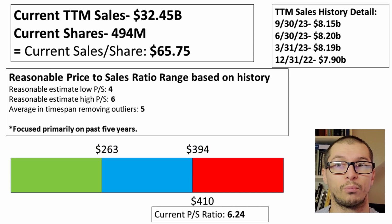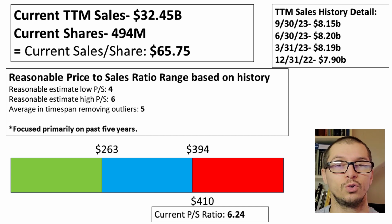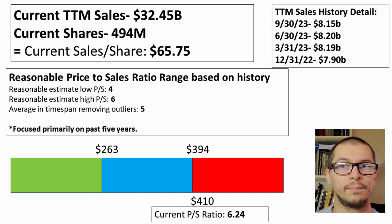Moving to the company's current price to sales ratio, we have a similar setup to the previous slide with its current trailing 12-month sales at the top, totaling $32.45 billion, and the quarterly sales on the top right. We then pulled the company's current shares outstanding, 494 million shares, as of its last earnings report. We divide those two figures to arrive at a sales per share figure of $65.75. We'll come back to this figure shortly.